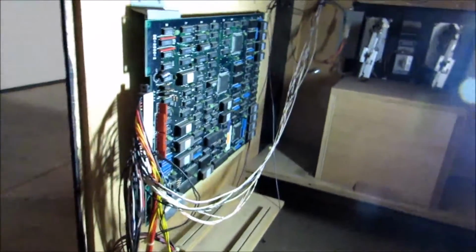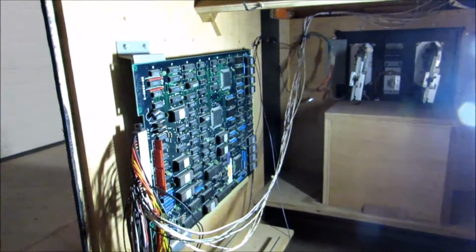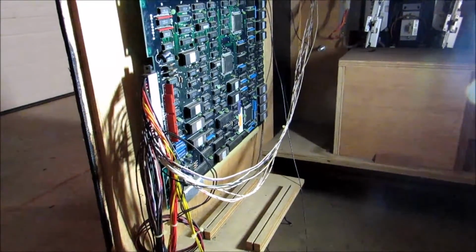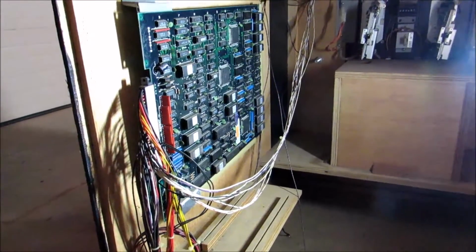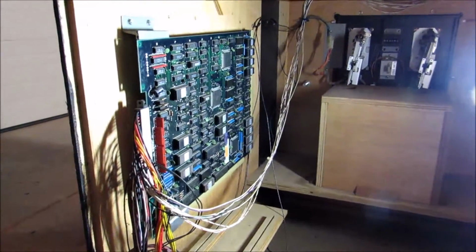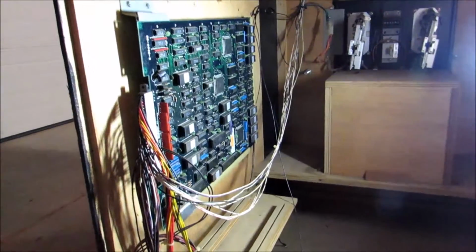Anyway, so I'm not sure what I'm going to do with this. I'm definitely going to start by stripping the paint off of it and seeing how this cabinet is as far as its condition goes, and then I'll see where we go from there. Maybe I'll turn it into a Donkey Kong Jr., maybe it'll get flipped, I don't know. We'll see. But anyway, let's go take a look at the other game I picked up, that Sega Turbo cockpit.